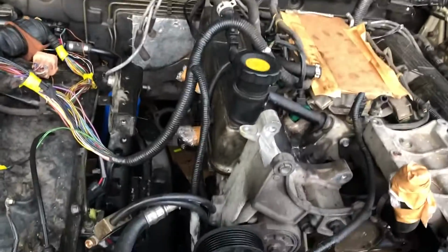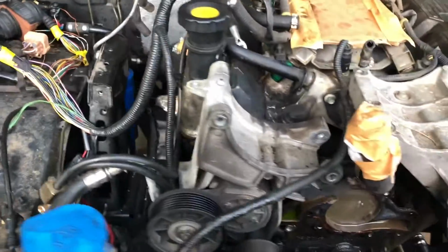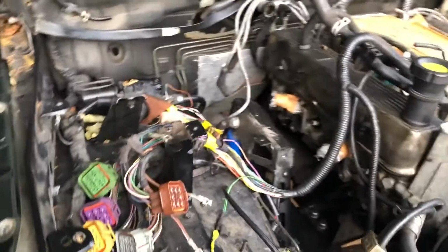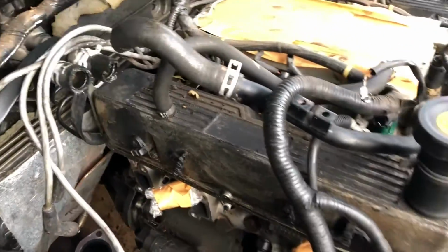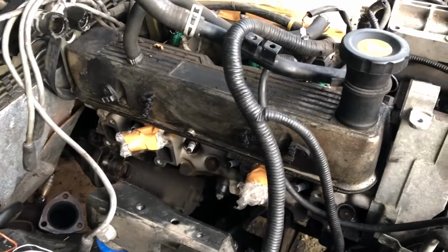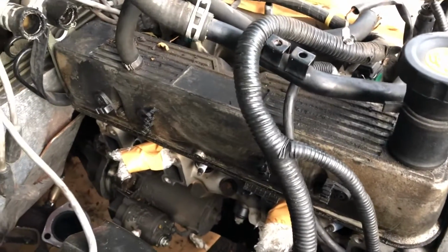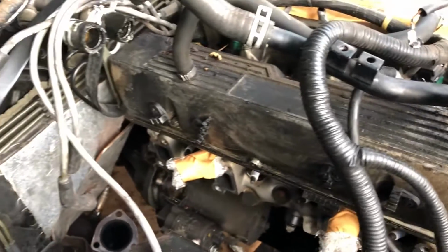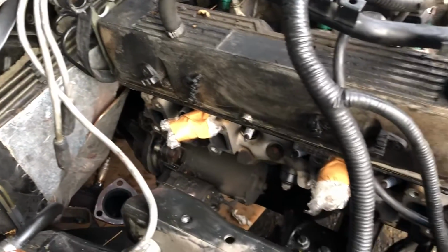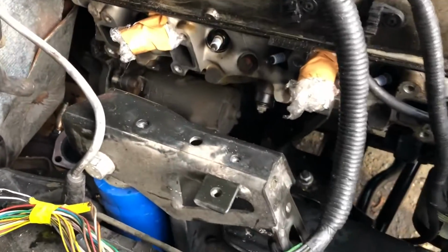Alright, day three review. So day three was a big day. Got a lot done. I gotta admit, after day two, I was pretty overwhelmed. I didn't know if this project was a little too much for me. Maybe I bit off a little more than I could chew, but after day three, I'm feeling a lot better about it.